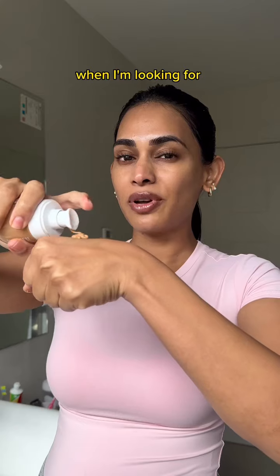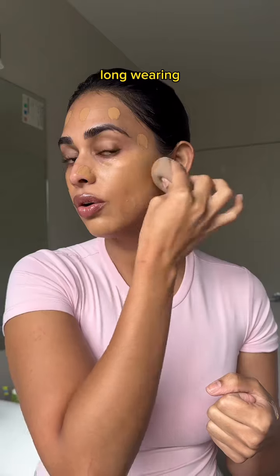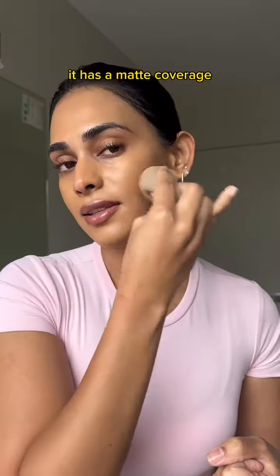It's MAC Face and Body when I'm looking for light coverage and Clinique Even Better Skin for a fuller coverage. Long wearing, perfect for those days when you know you're going to be out for long. It has a matte coverage.